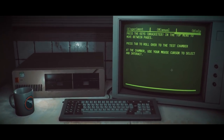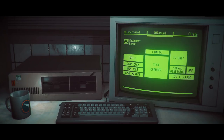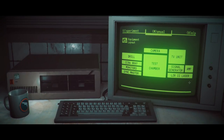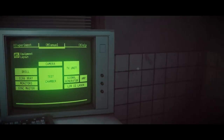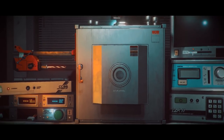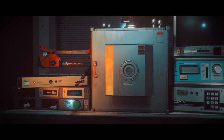Anyway. Okay. Back to the manual. Equipment layout. Okay. So the test chamber is the big thing in the center. The X-ray is on the left side, one from the top. Below the drill, so it's this thing. I wish I could zoom in more. Like, I really, really wish I could zoom in more.